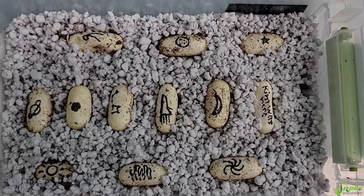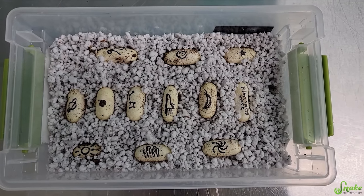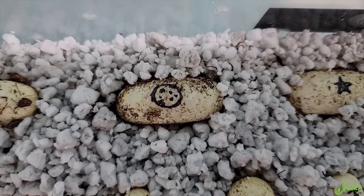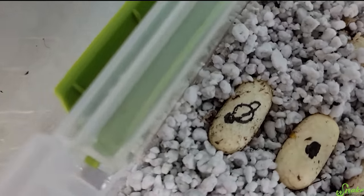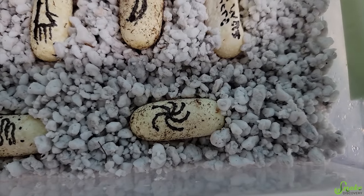I did all space theme. I actually used to work at a planetarium when I was in college. This one might still be my favorite. This was supposed to be the moon. It kind of looks like a chocolate chip cookie. Then we have a planet. We also have a spiral galaxy here.